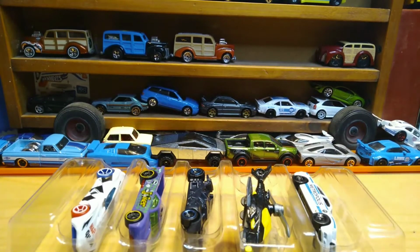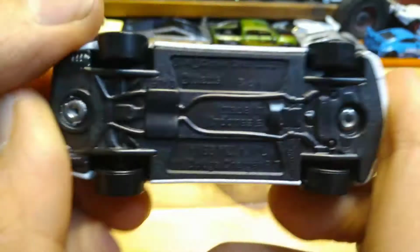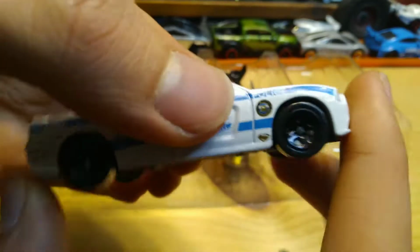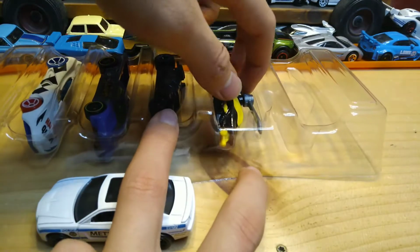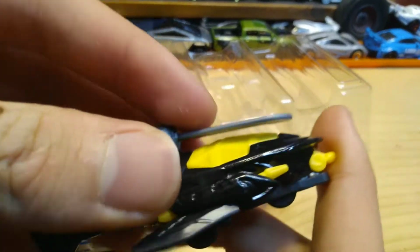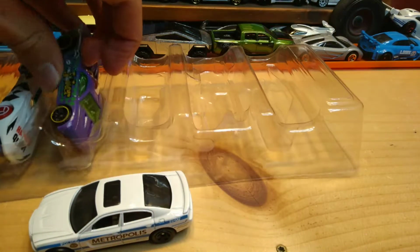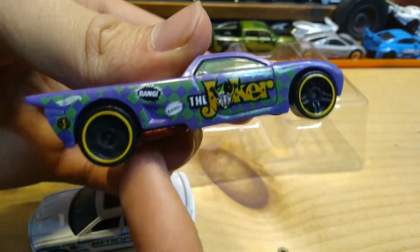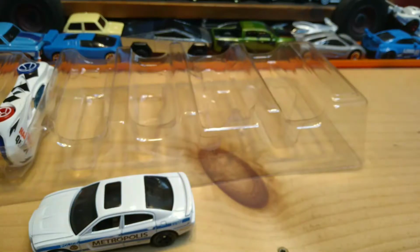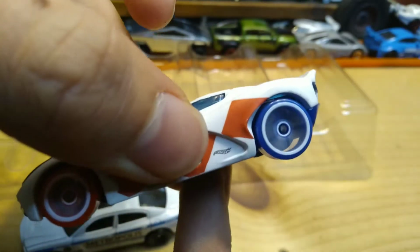We got these vehicles out now, and let's take a look. First of all, we have the 2011 Dodge Charger RT, the Batcopter, no wheels spinning on this, the Dark Knight Batmobile, Tumbler, Bedlam, and Velocita, which would be Harley Quinn in this set.